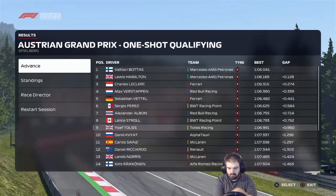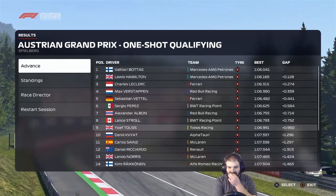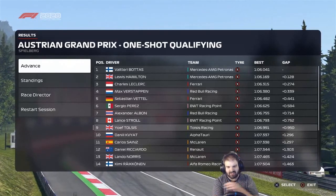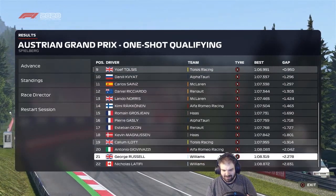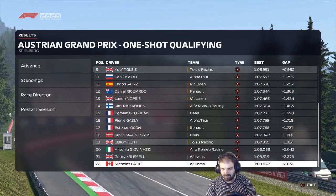With qualifying finished, it's time to remind ourselves of our top three. Bottas, Hamilton and Charles Leclerc. Well, that wraps up qualifying, but don't worry, we'll be back tomorrow as we head into the Grand Prix.